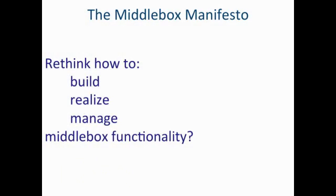So the goal of this talk and the Middlebox Manifesto is really trying to get the community as a whole to rethink how we should be building, realizing, and managing such middlebox functionality. And that's really the goal of the research I've been working on at Stony Brook and at Intel before that. I'll briefly talk about some of the initial ideas we've had in this space, things like building a consolidated middlebox infrastructure called CoMB, outsourcing middleboxes to the cloud with a system called Aplomb, and thinking about scheduling and fundamental problems in resource management for middleboxes with a system called DRFQ, and so on.